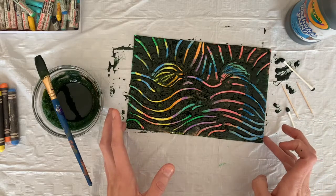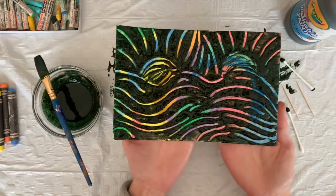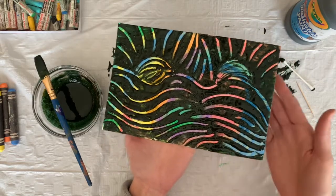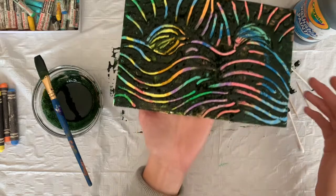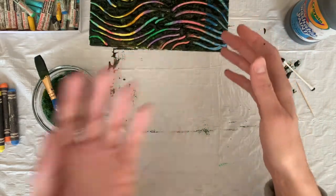There's my dream scene, my world with two suns, and I used my Q-tip. Now, if you'd like to use a toothpick, you can wait for your work of art to dry.